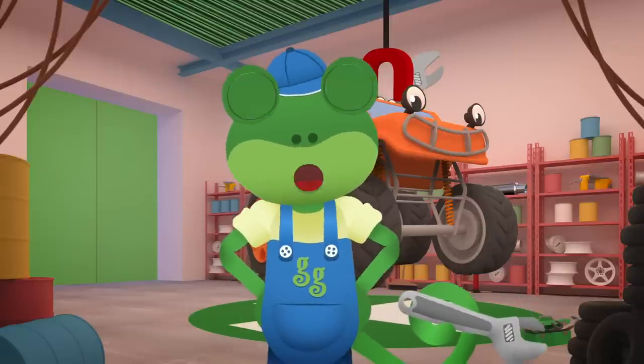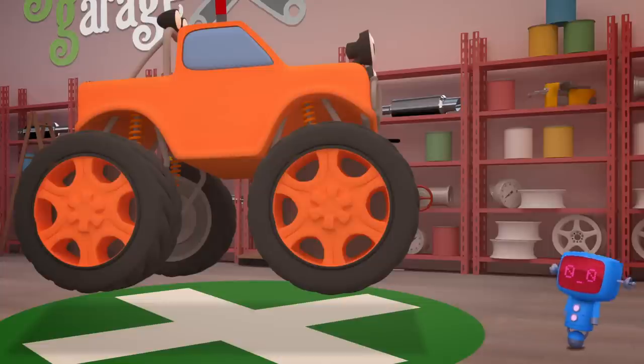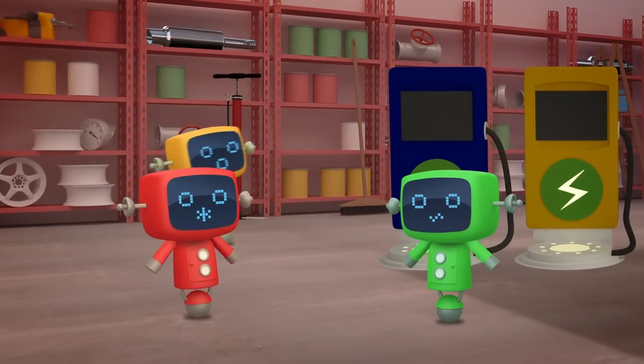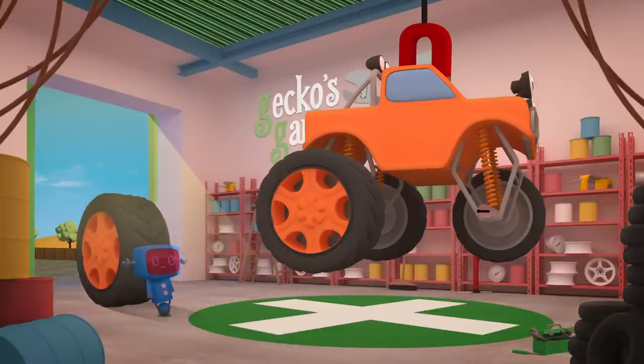Now, where did I put that screwdriver? Is it in this toolbox? No. In this drawer? No. I really must get more organised. Now, where is it?